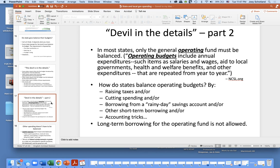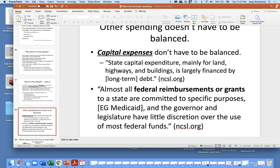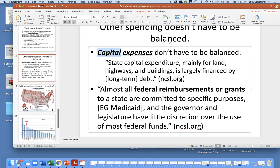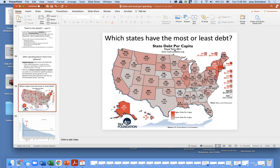I'll say it again. In most states, they balance their operating budget. So if they bring in $10, they can only spend $10 on the salaries of their state employees and their state cops, state prisons. But if they want to do some construction, like build a highway or a new prison or an airport, if they want to do these capital expenses, then it's okay for them to go into debt. Let's look and see here which states have the most debt per person. You have to look at it per person. How else can you compare California, which has a ton of people, with Montana, which has very few people? So let's look at the state debt load per capita, per person.